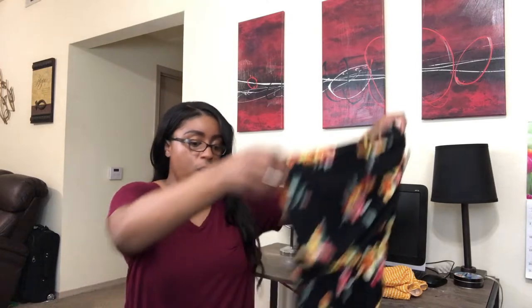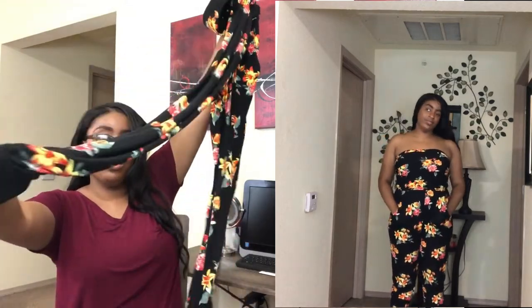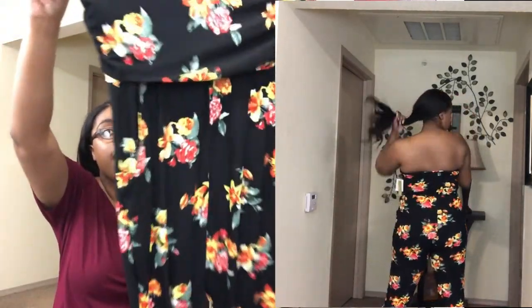All right. Next thing that I got from Burlington is this jumpsuit thing. What is this? Like a jumpsuit? I don't know. This is like a jumpsuit. So yeah, this is what it looks like. These are long pants, so it goes all the way down to my ankles. And this is strapless. And I just thought that this fit me so good. It's so soft, it's so cute, and it's comfortable. So I don't feel uncomfortable in this.